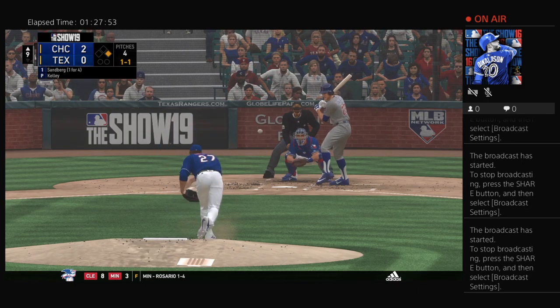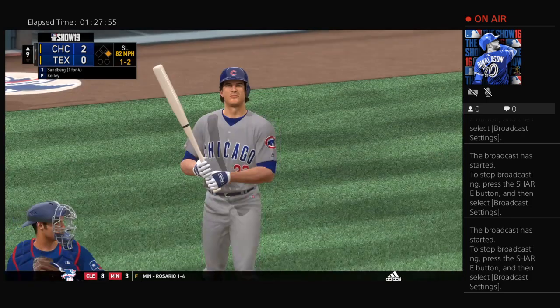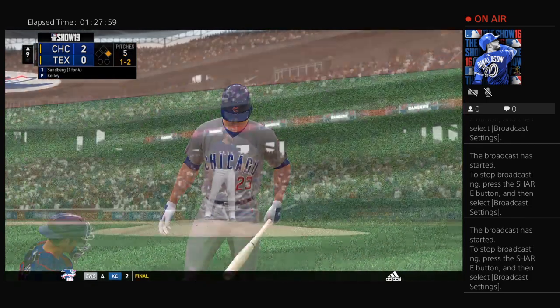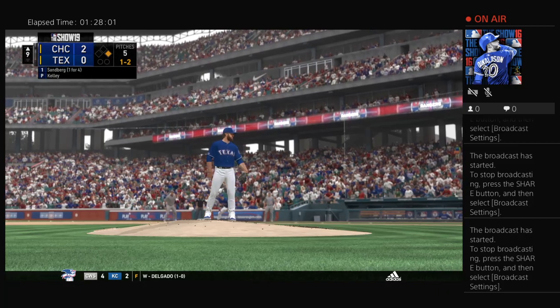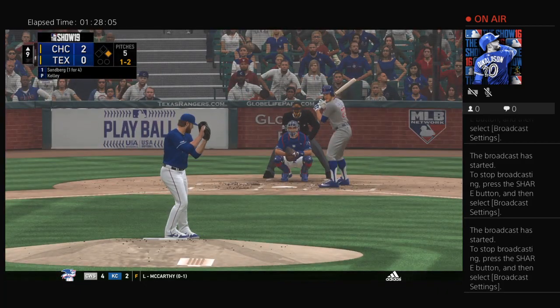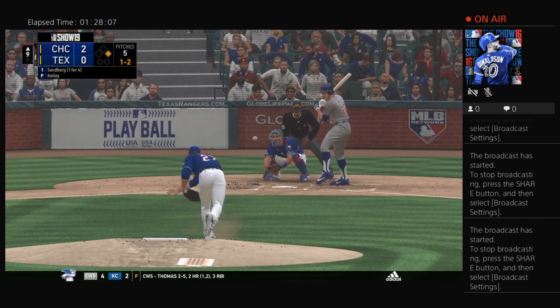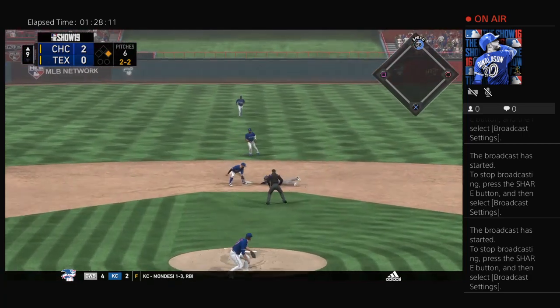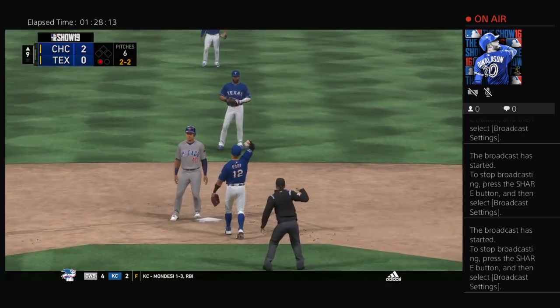Now the 1-1 pitch. Takes a pitch for strike number 2. That's 3 straight sliders in a row. I would be shocked if he went to that well a 4th time. I'd be looking heater. A ball and 2 strikes. Here it is. In the dirt here. Is there, and he's out trying to take second.